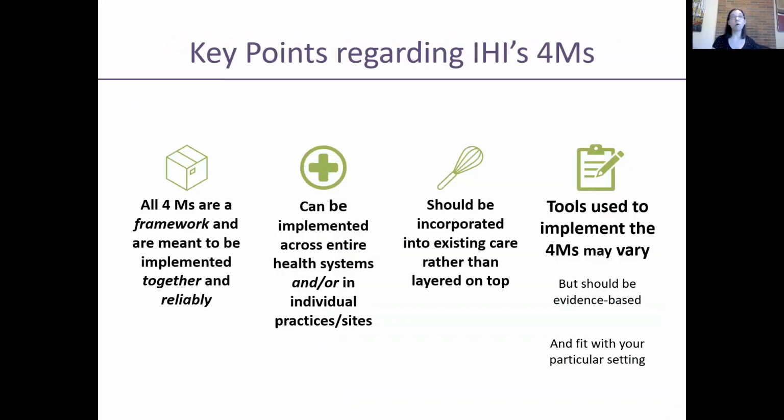There are a few key points to know about these 4 M's of age-friendly care. First of all, it's a framework, it's a paradigm. It's a way of thinking about the approach to care, and they're meant to be implemented together and reliably, meaning every older adult gets all 4 M's assessed and addressed. And they can be implemented across entire healthcare systems or at an individual clinic or provider level. So you can do it broadly, or just any of you could provide age-friendly care by yourselves. They should be incorporated into the existing care rather than layered on top. So you don't want to provide primary care and then do this age-friendly thing separately. It should be woven into what you're doing.